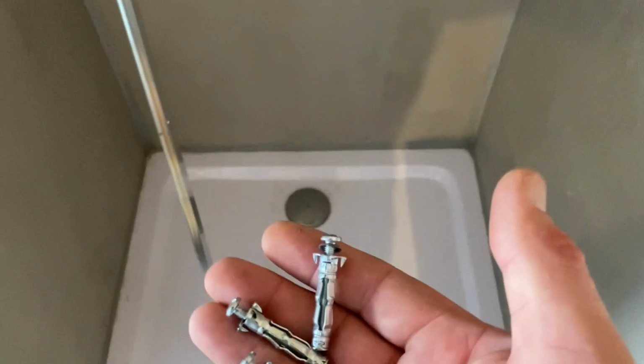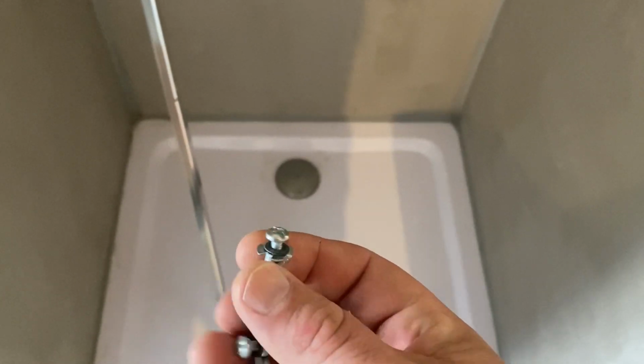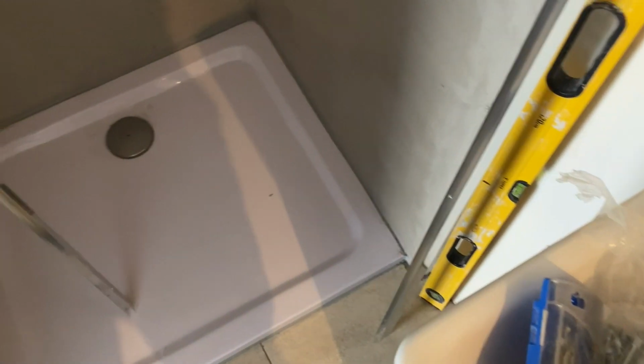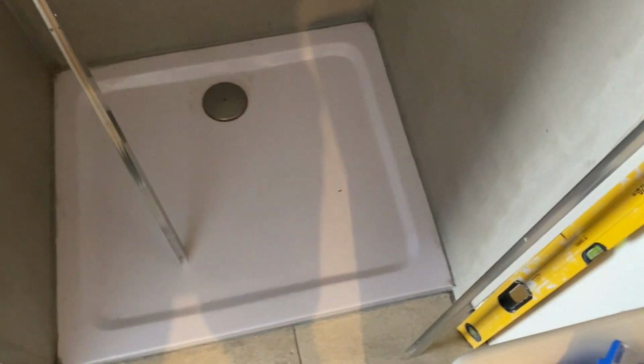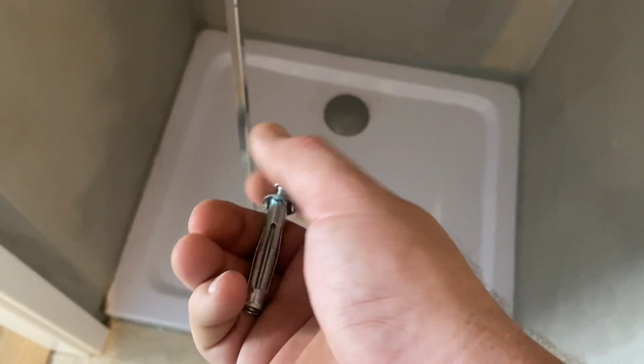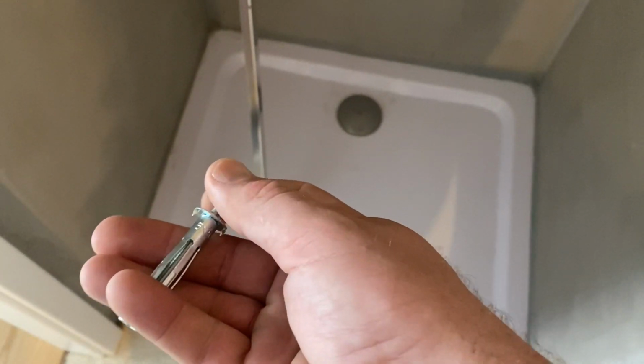Okay, well, everything's marked up. I'm going to drill through. I'll be using these mollies. That's what I think they're called. It's what I've always called them. Which are quite clever if you've never seen one of these before. Here's a slightly bigger one, of which I have many more. I don't have many of the little ones, so I shall demonstrate on this.